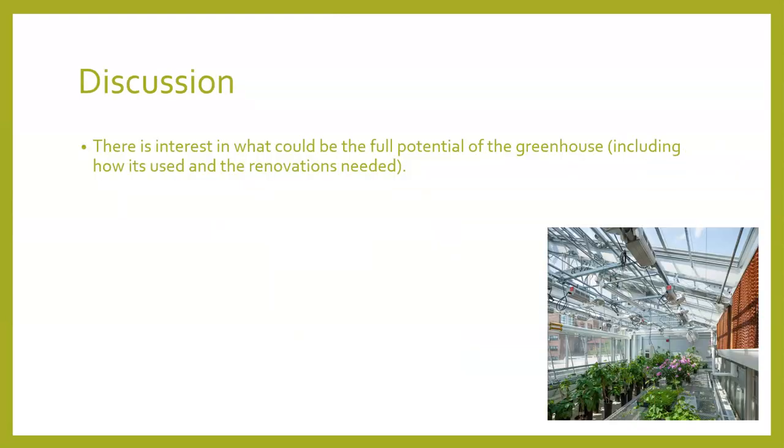So in all, there is definitely some interest in what the full potential of the greenhouse could be. This could be like adding exhaust fans to get out excess heat, adding new motors so the windows can open and close, having people who would come into the greenhouse, clean it up, organize everything, adding new shelves to add supplies and storage.